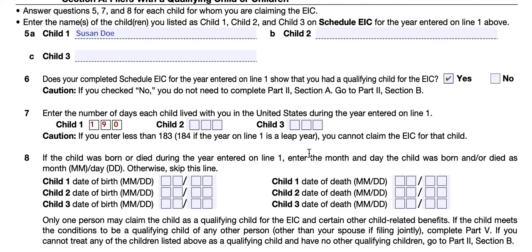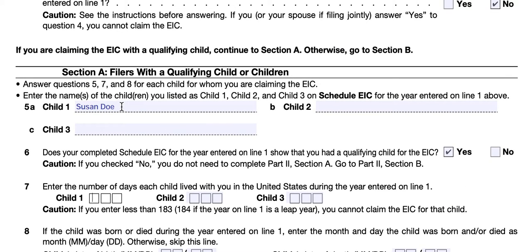So basically, in section A, you're just verifying that you have a child, that you either did or did not complete Schedule EIC, and if you did, then you have to put in the number of days that the child lived with you. You also have to state whether or not that child was born during the year or died during the year.